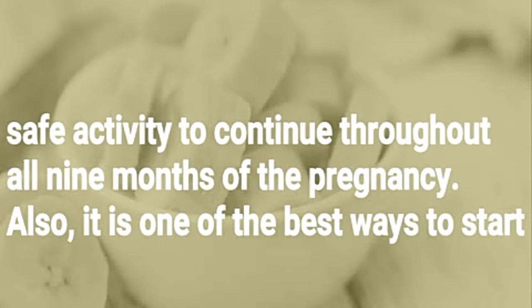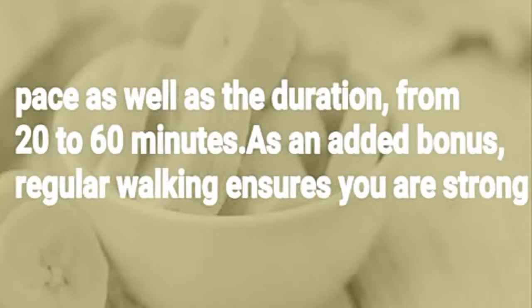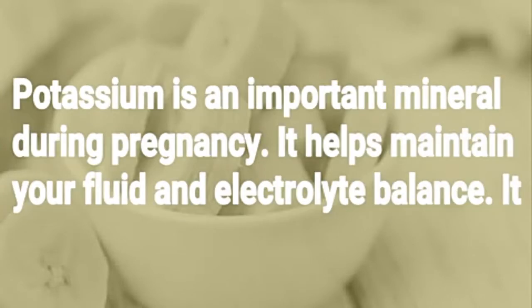Also, it is one of the best ways to start exercising if you were fairly inactive before getting pregnant. Start with a slow walk and gradually increase your pace as well as the duration, from 20 to 60 minutes. As an added bonus, regular walking ensures you are strong and have lots of endurance when it is time for delivery. 4. Increase your potassium intake.